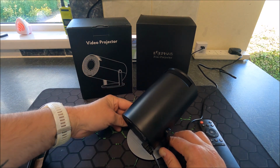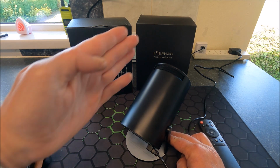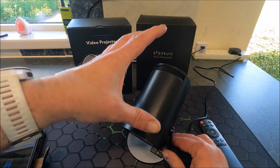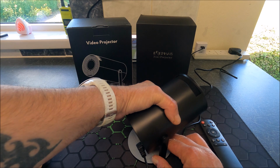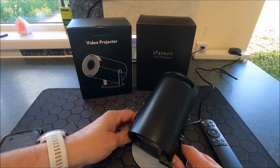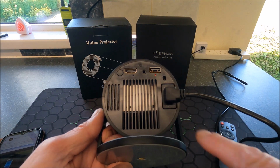It has got auto keystone. What that means is, if it's at an angle on the wall, projecting not straight ahead, the picture will be quite skewed, but this will automatically correct, so the orientation and the way that this is facing or angled will ensure that you have a horizontal plane and a video or picture that you can see which is level.